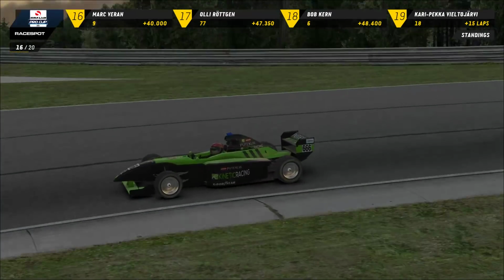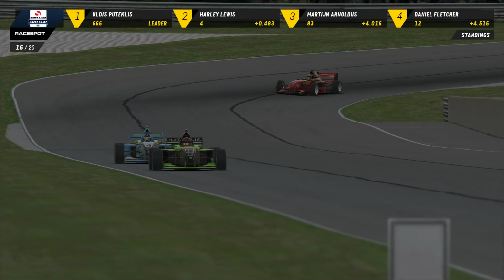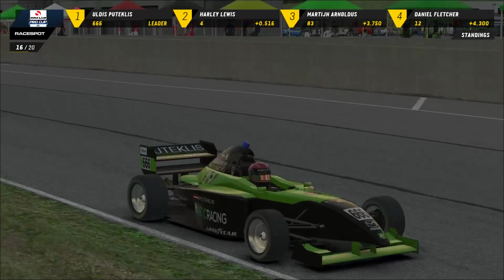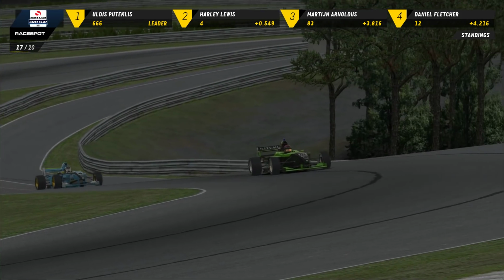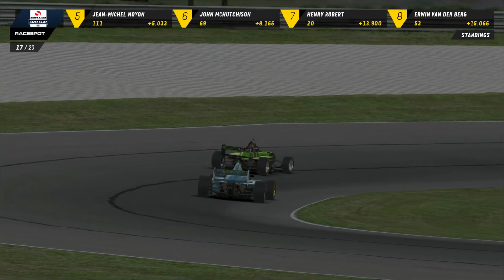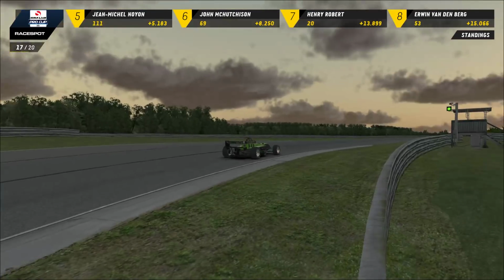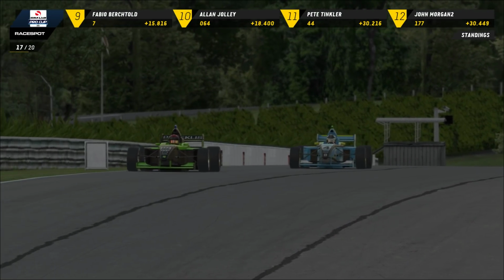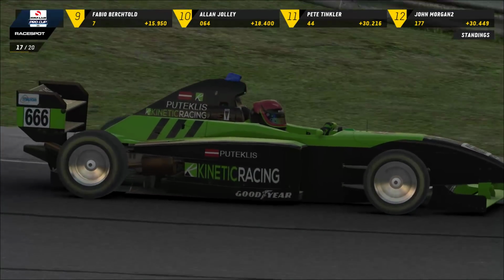And for Harley Lewis and oldest Puteklis, it's going to be, I think, 2 very differing opinions on that incident down at turn 1 there. Oldest is going to be hating the fact that we just saw that mistake through turn number 1, because that takes all the pressure off of Harley, and Harley's going to be loving it because it takes all the pressure off of him. Race lead, though, towards turn number 5 and 6. Harley still dicing in and out of the mirrors of oldest.